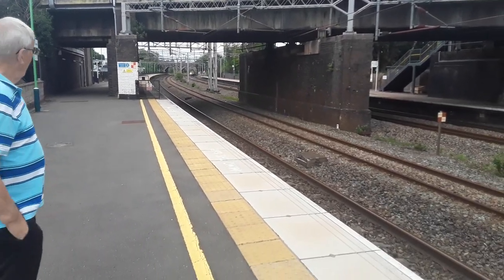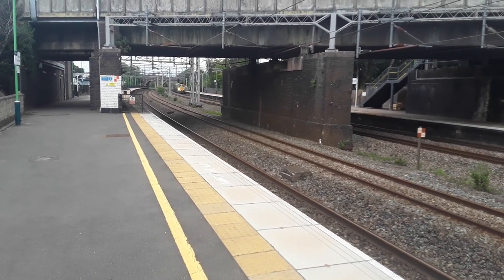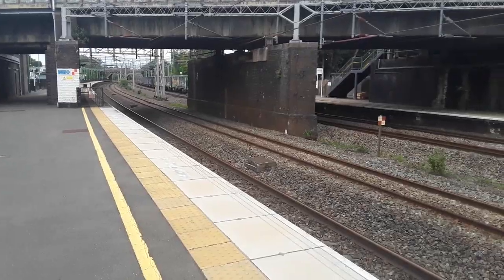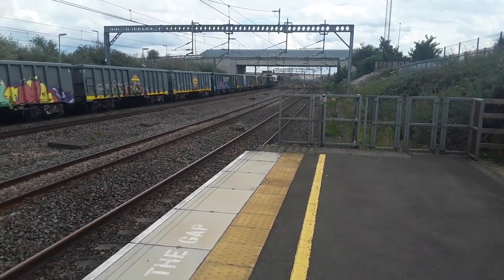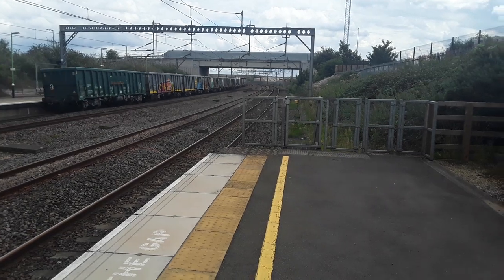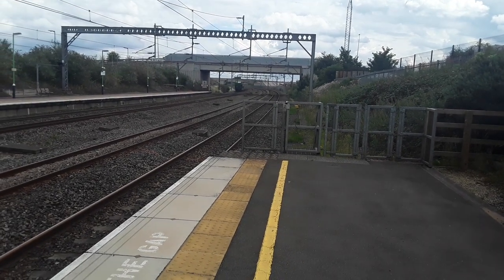Okay, so now passing by is a Freightliner Class 66 from Crewe Basford Hall to Northampton Castle Yard. 66560. I was wondering when Freightliner would turn up.